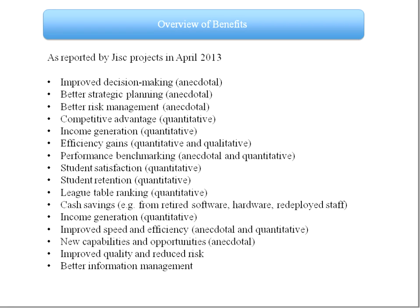These are benefits as reported by those 11 Jisc projects in April 13, so just last month. The projects finished in August, so in that sense this is 6 months since the funded period had finished, and across those 11 we got examples from them on each of these categories. So hopefully you'd like to see those sorts of benefits yourself at your own institution.